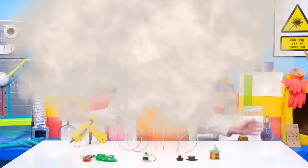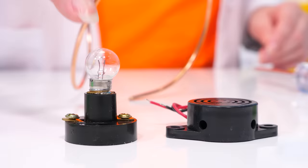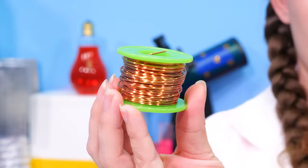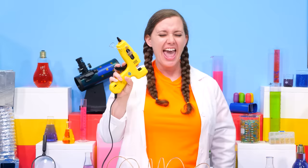All right, now the four main parts of our circuit are this wire, which is going to be our conductor, this battery, which is going to be our energy source, the light bulb and the buzzer, which are going to be our electrical load, and this wire, which we're going to use as our switch. Now, Peck is doing his midday meditation right now, so we are going to go ahead and get started with the base and the structure of our build. We are going to use hot glue and cardboard.